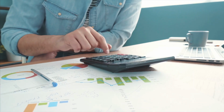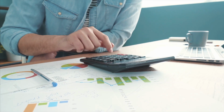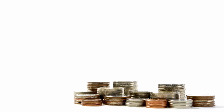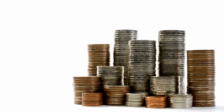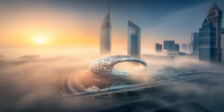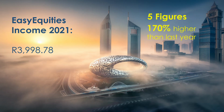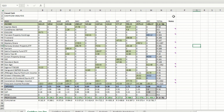And that is it. Those are all of the dividend paying companies we invested in during 2022, and every single payment we received this year in rands and cents and percentages, so that you can consider it for your own passive income portfolio. But as we like to do here, let me show you the entire spreadsheet of every dividend as well as the total amount we made this year. Like I said, it's 5 figures and it is 170% higher than last year. So by last December, we made dividend income on EasyEquities of 3,998 Rand and 78 cents. And this year, from January to December, we made a dividend income total of 10,786 Rand and 38 cents.